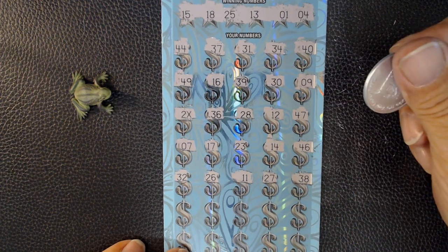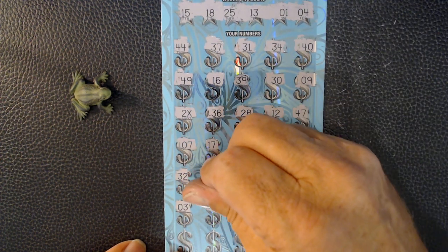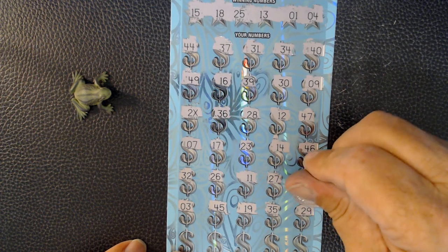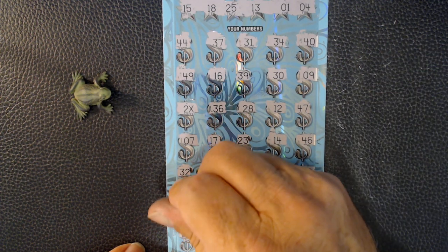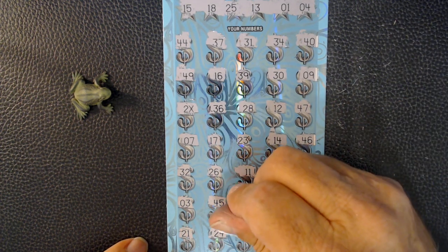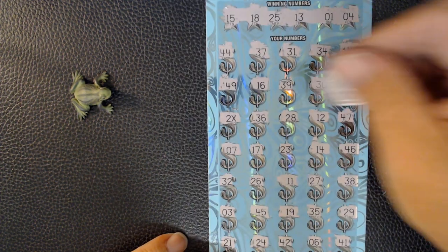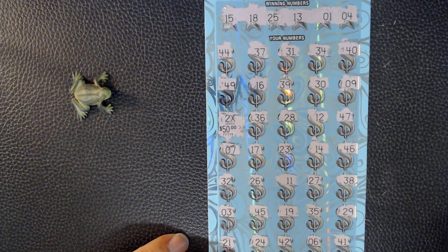No 30s, got a 4, no 40s, got 18, no 30s, 29, got 25, our last row, 21, 24, one off, no 40s. All right, all we have is a 2X. Little zeros. That's a $100 win.